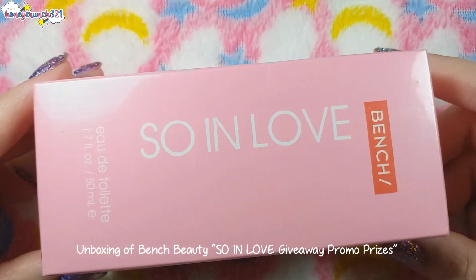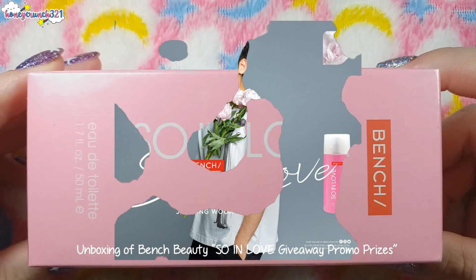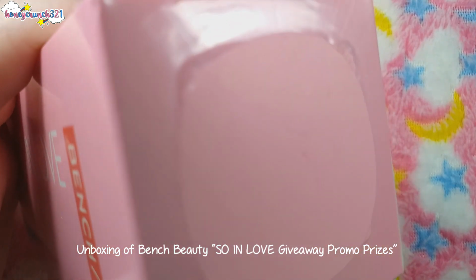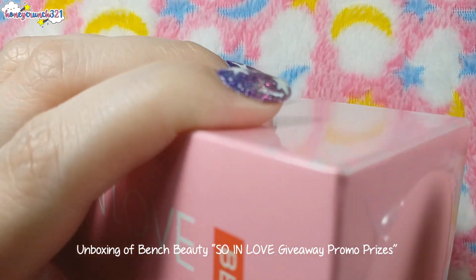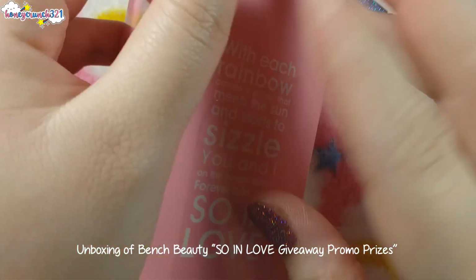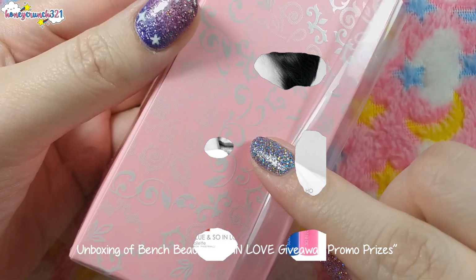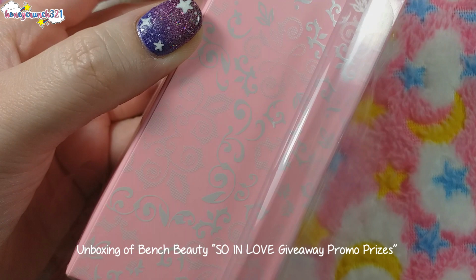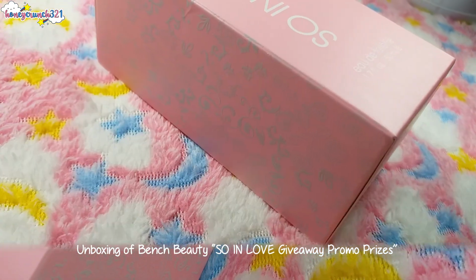This is So In Love Eau de Toilette and Jham is their current model for this one. Now let's remove the plastic. I remember we bought this exact same perfume before, and I think Iminho was the model back then. The box has these beautiful intricate designs on the sides. And let me tell you guys, the designs are embossed.